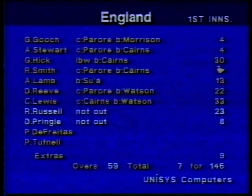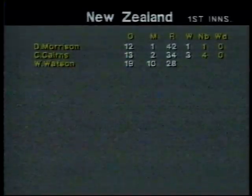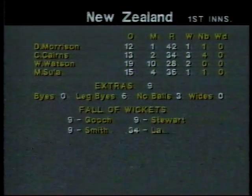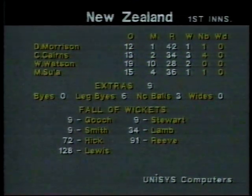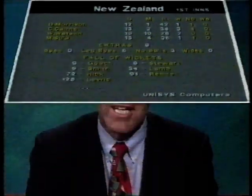So at the end of the day, England, after being sent into bat, 146 for 7, the top scorer Chris Lewis for 33 before he fell to that brilliant catch by Chris Cairns in the gully. England in early trouble, recovering just a little, 146 for 7 after 59 overs on day one. Here's the New Zealand bowling figures, headlined by Chris Cairns, 3 for 34, 2 wickets for Willie Watson, 1 for Danny Morrison, and Murphy Su'a has taken his first Test wicket.